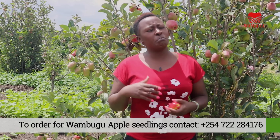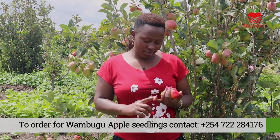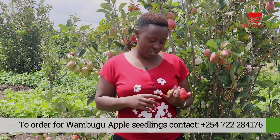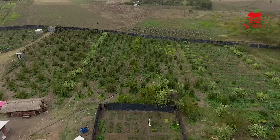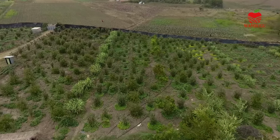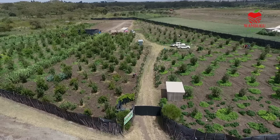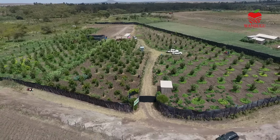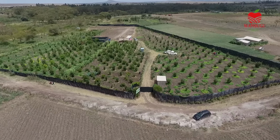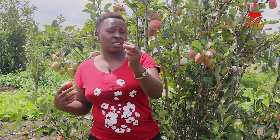The other big challenge I have is people. And people are good because they are created by God, and also the birds. So you need to fence your farm, like we have done on our farm, because you don't want people to be stealing your fruits, because that has been a big challenge for us. We also make sure the farm is fenced well to avoid even goats eating, because goats' saliva is very, very dangerous on the plant.